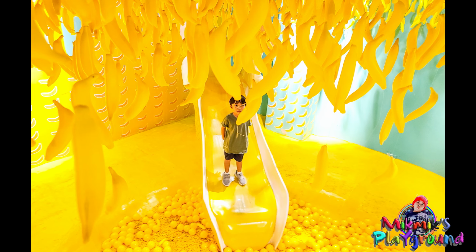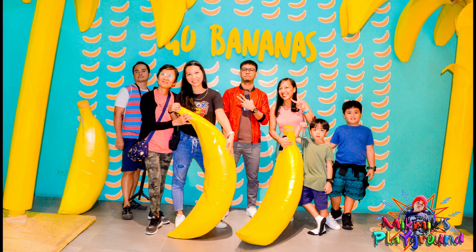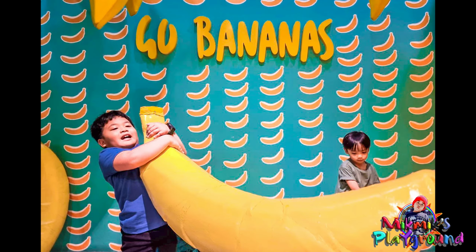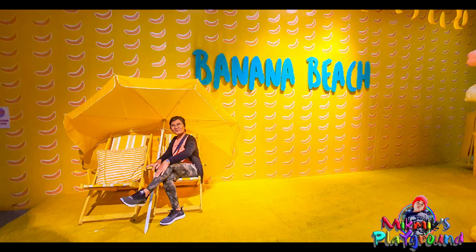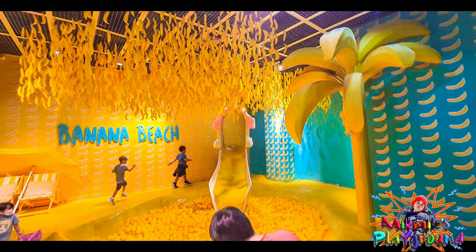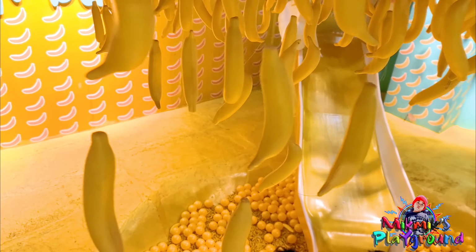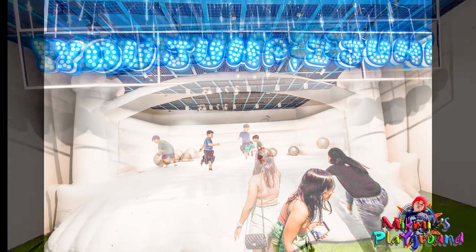Then this banana room. Don't forget to take off your shoes because we did. Also, here at the big marshmallow jumping area, take off your shoes as well.